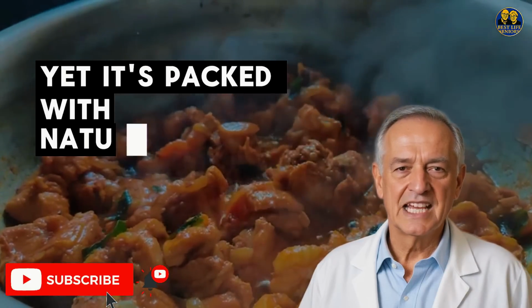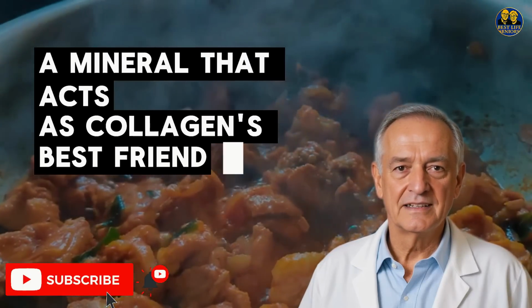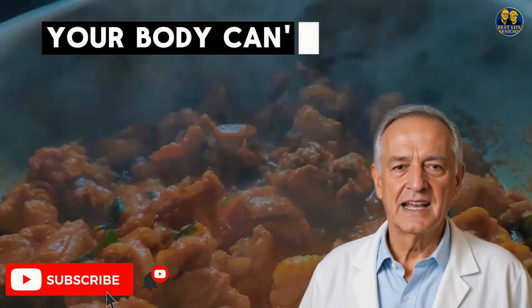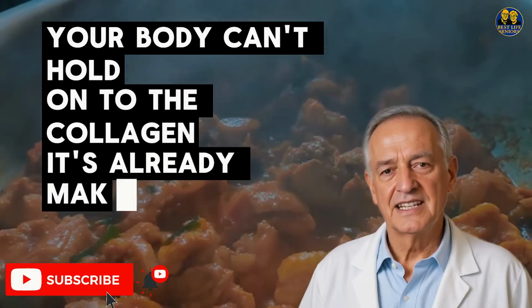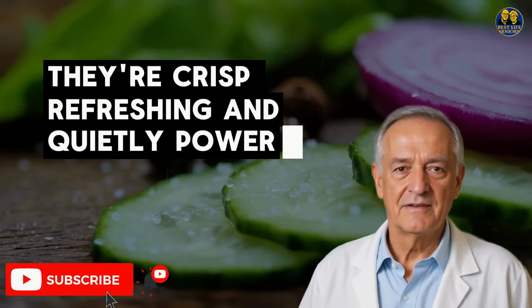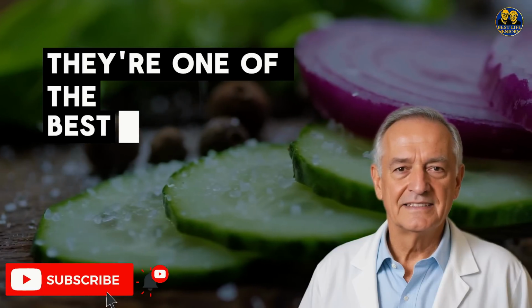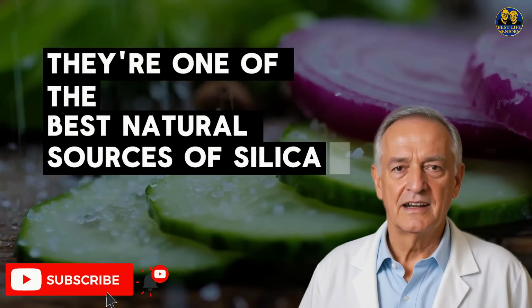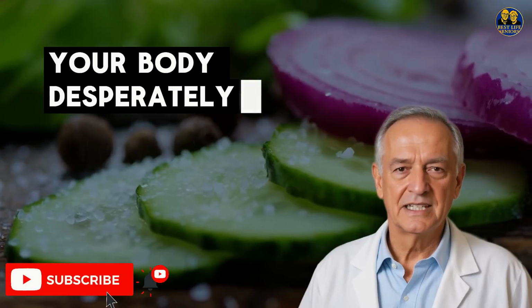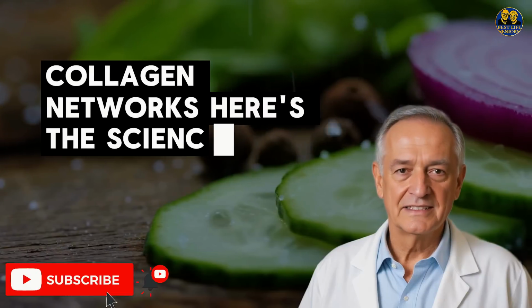Yet it's packed with natural silicon, a mineral that acts as collagen's best friend, and without it your body can't hold on to the collagen it's already making. They're crisp, refreshing, and quietly powerful. Cucumbers aren't just for spa water. They're one of the best natural sources of silica, a trace mineral your body desperately needs to stabilize and maintain collagen networks. Here's the science.